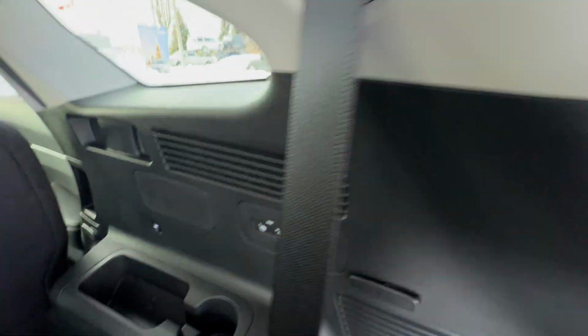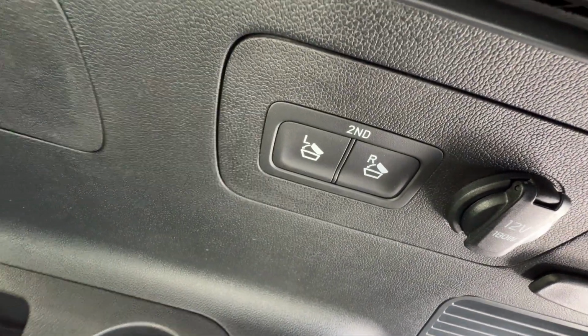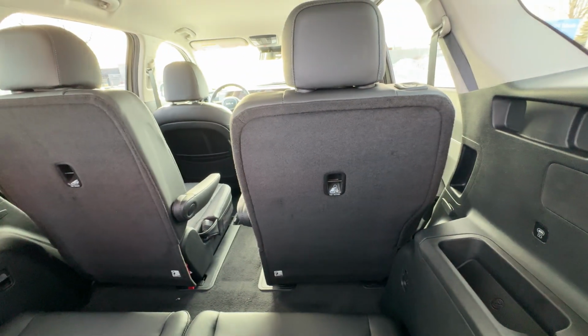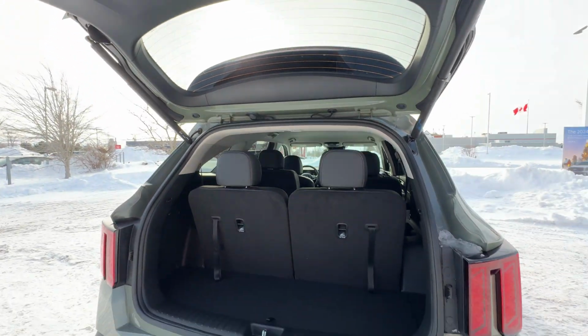Right back here, if you are loading up some more cargo, we do have the buttons for the second row, the captain's chairs, to fold them down right from the back here. You can just push those buttons, they'll fold down for you. Close up this power tailgate.